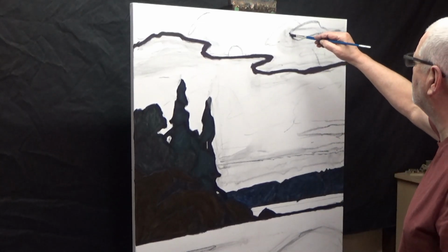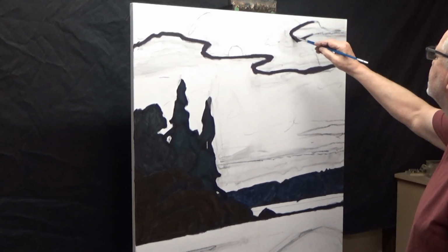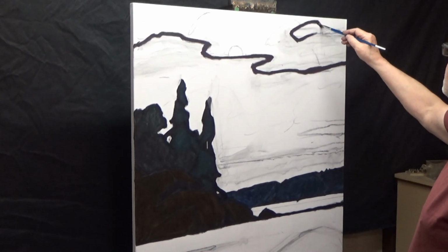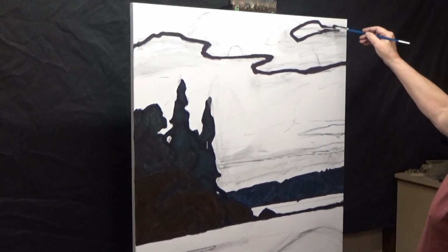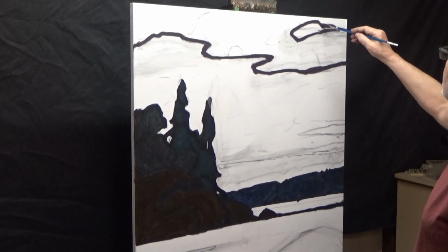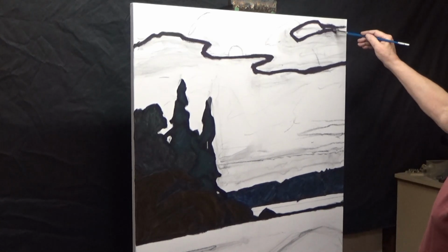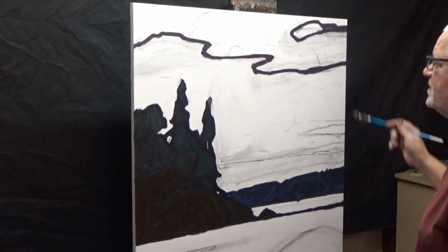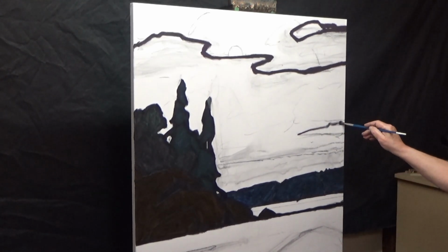This little rogue cloud helps to give a little motion to things, and also breaks up the top of the sky. Yeah, I'm using this brush again that's just losing it, but that's okay. I'll take that off the edge of the painting for the moment. I don't know if that design is going to stay like that, but it's good for now. And I believe I'd like to repeat that in this shape down here.